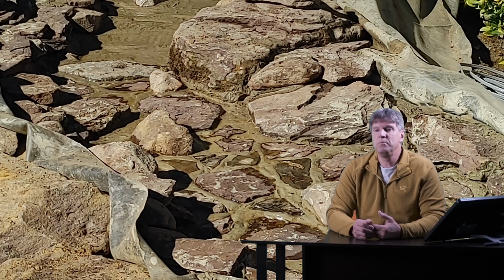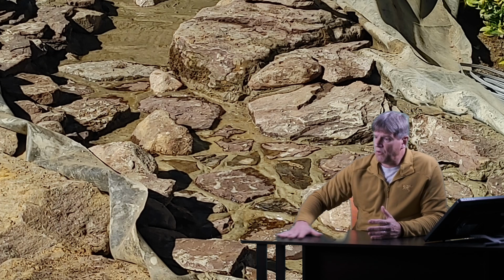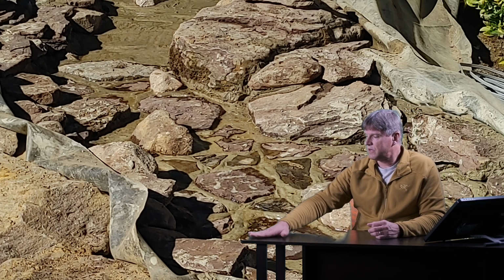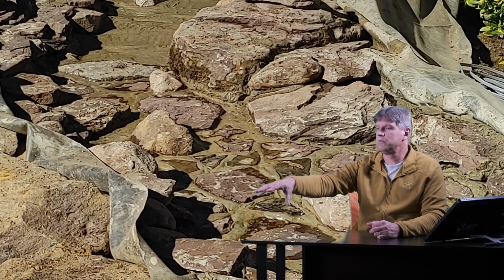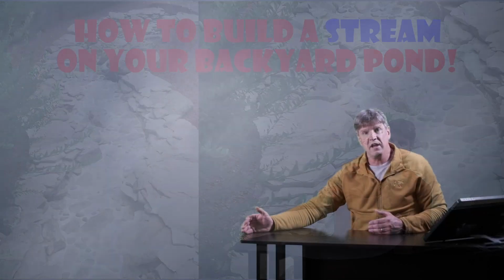All right, we mix Portland and sand. We make a nice concrete mixture. We lay the whole riverbed down in concrete and then set stones, flat stones and round stones, inside the concrete. Now, the reason why I do that is because the typical way of building a stream is to lay a liner down, right, and fill it with gravel.